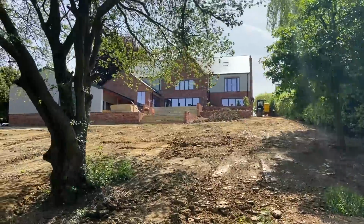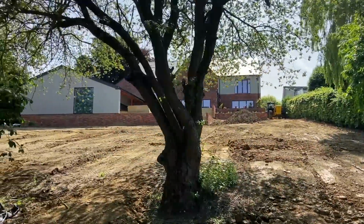One of our local friends told us that this house was being built for one of the Leicester City football players.